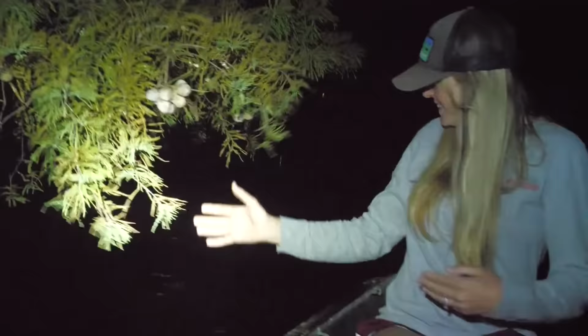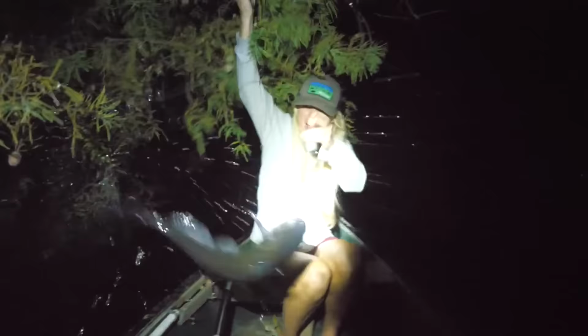That's a big old bush. And it is shaking like crazy. Oh man. Another tree shaker. Oh, it's a big one.